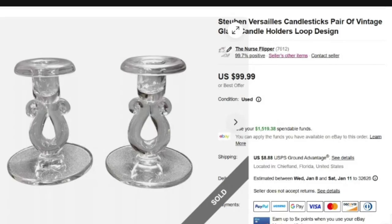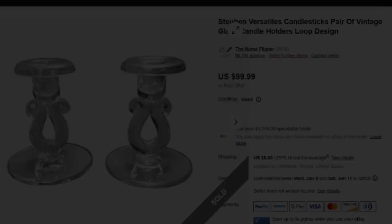These did have the S on the bottom. It's kind of hard to get in pictures. So most of your Steuben pieces will have a very small S etched in on the bottom. We have already gotten positive feedback. So keep your eye out for Steuben, especially clear. Anything that's Steuben typically is pretty valuable, and this one sold in a day.